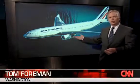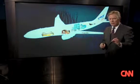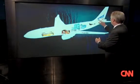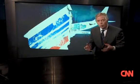This is what the jet looked like when it hit that storm, and these are the major pieces that have been found so far that we know of, and they're all clues in the mystery of this crash. Start with this tail fin back here. Aviation analysts are looking at it closely because they say if this had been attached to the plane when it hit the water, it would have crumpled.